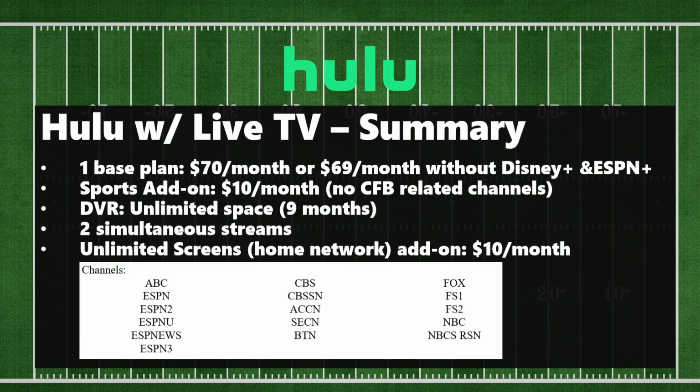Next, let's talk about Hulu with live TV. So it has its main base plan, which is $70 a month. That includes access to Disney Plus. Now it includes the Disney Plus ads version, which is just recently announced. Previously, it was Disney Plus with no ads because there was no Disney Plus with ads tier. But now for $70 a month, you get the Hulu live channels plus Disney Plus with ads, and also ESPN Plus as well.